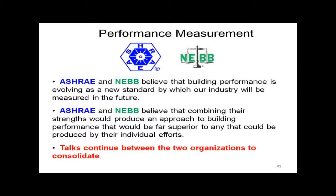ASHRAE and NEBB have really been talking a lot about balance because they kind of come together here. They believe going forward we're going to have a standard for balance. It's not there yet, but there's got to be some kind of building performance standard, and that's being worked on to define what is an acceptable balancing procedure. As you see so far, ASHRAE is saying you shall balance, but we really haven't defined exactly what tolerances or standard to use to do that.